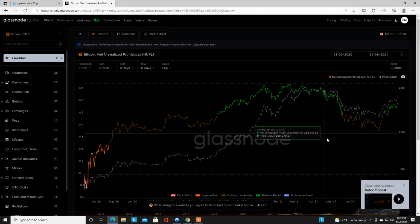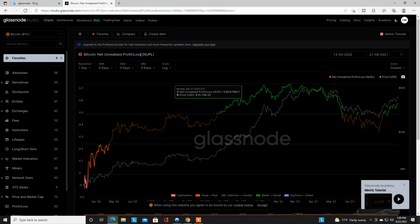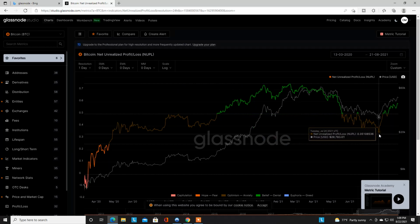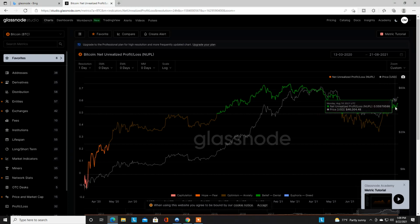Okay, so what you're looking at here is the Bitcoin net unrealized profit and loss. That's the NUPL. And what you can see is when we were down in this area, when we were really getting that sell-off in our bottom around $29,000 there, we were in black, or brown, and that was anxiety. And now what you can see is we've been pushing back up. We're in this green, and on this backside here, it's showing belief.